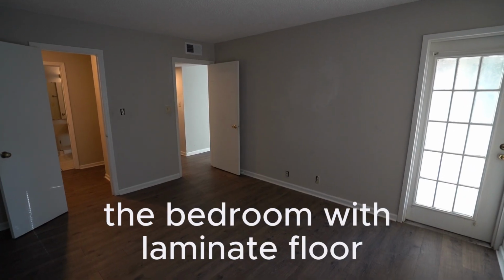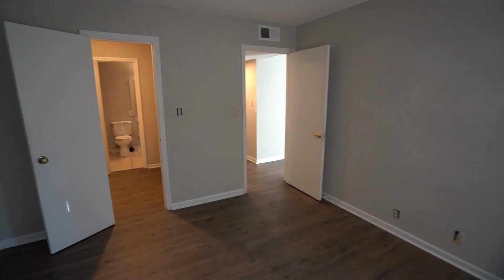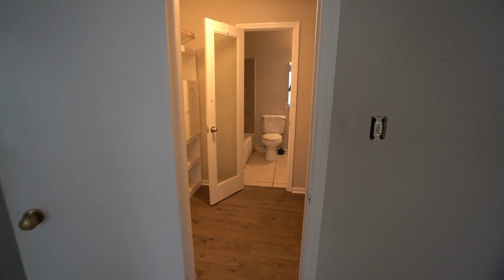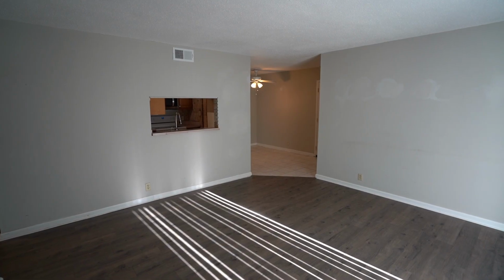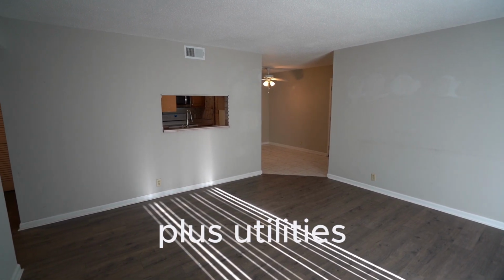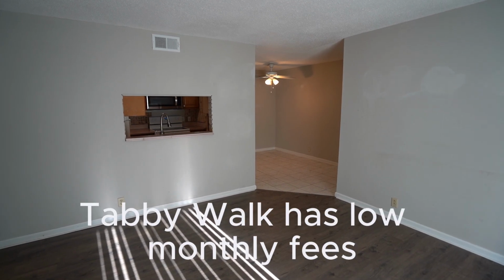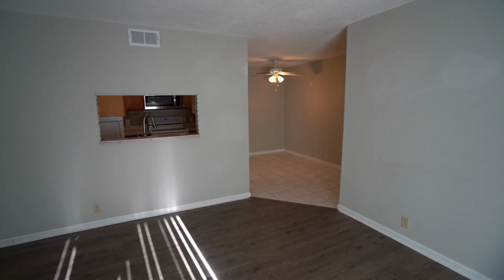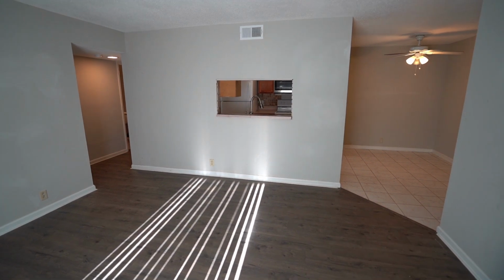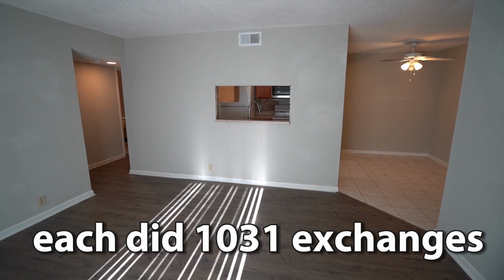Here's our bedroom with the laminate floor, a door out to the patio, and the closet connects from the bedroom right into the bathroom. A good sized closet. So we're about to put a new tenant into this villa at about $1,450 a month, plus utilities. Sometimes the 1 bedrooms cash flow better than the 2 bedrooms. In this case, Tabby Walk has lower monthly fees than Woodlake, and so therefore it cash flows better than Woodlake. It worked out for everyone. We had 3 owners, each of them doing their own 1031 exchanges.